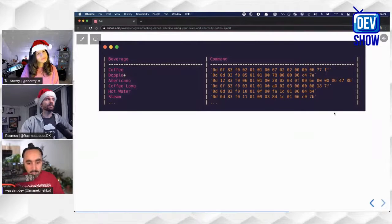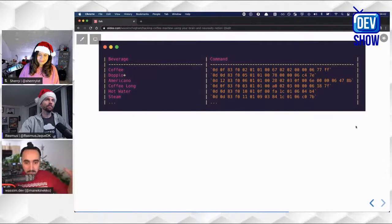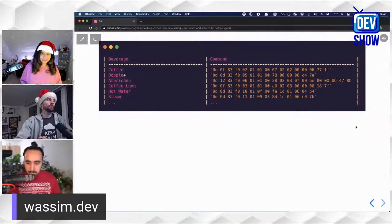It's CAFY on my Git. I just checked my GitHub, wasim.dev. So everything I'm working on right now for this coffee machine is open source already. Obviously, it's not working for everything, and it's only for this particular brand and this particular model, as I explained earlier, because of the chipset they're using and the protocol they're implementing.